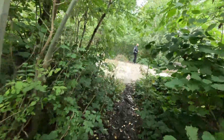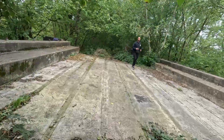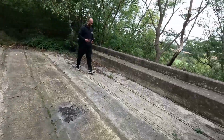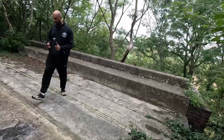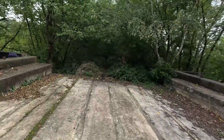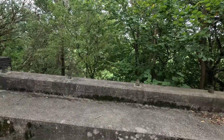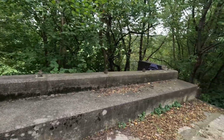Now we soon come to what looks like a reasonably new structure. When I say new, this obviously weren't constructed at the same time as the railway. It looks like it's been reinforced at some time, perhaps to widen it. I think this line were only single track. This certainly looks like a double track bridge.